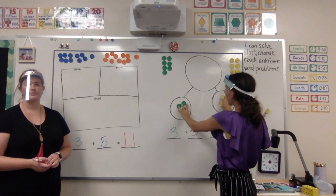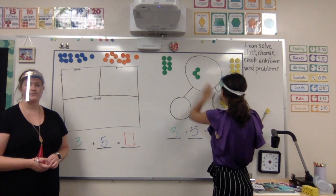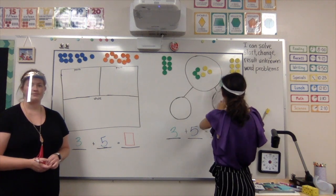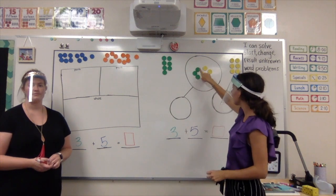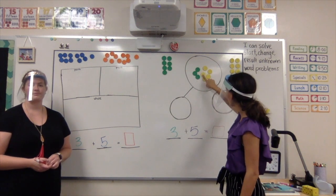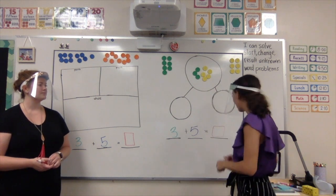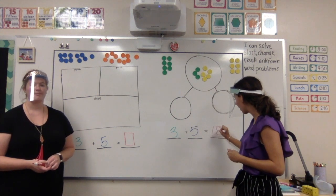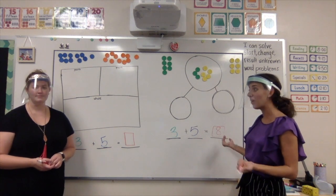And I need to drag them all together in the middle and see how many people he helped in all. So if I count all of my dots together, I can see that he has 1, 2, 3, 4, 5, 6, 7, 8 people were helped in all. I'm going to put my 8 down here to show that that's my result, my total at the end.